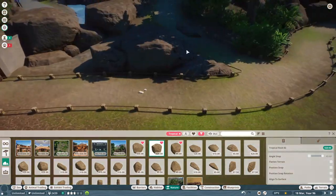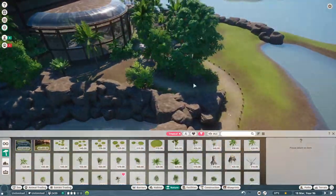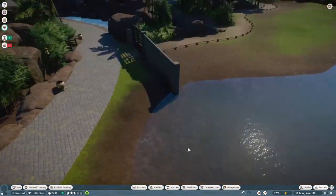There's already some trash, and somehow people like to throw trash into my zoo, so you will see me adding some trash cans and some benches later.